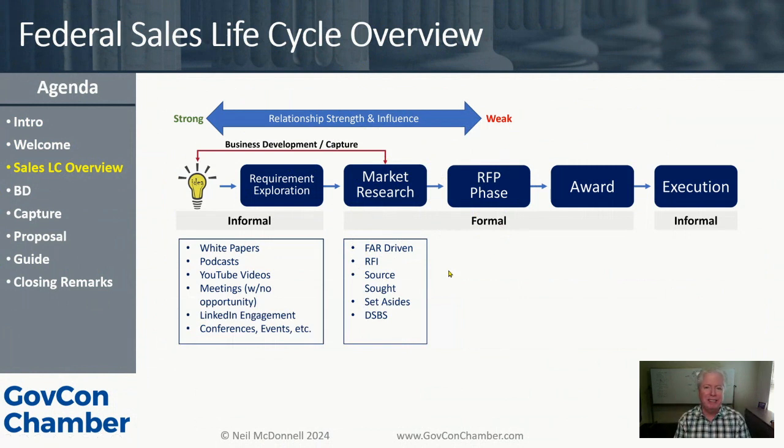This is where small businesses hurt themselves. Small businesses sometimes sit there and say, I never win anything off of responding to sources sought or RFIs, so I'm not going to do it. It's a waste of time. It's a waste of money. This is the part in 2024 that I would highly recommend you recommit to.